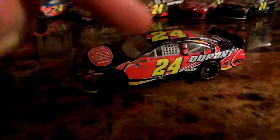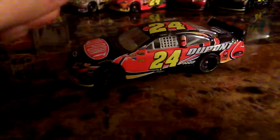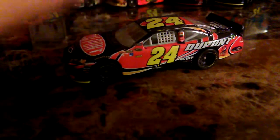this. I've only seen this car race a couple times. I believe this is a 2012, correct me if I'm wrong. I think this car raced at Pocono. I think it also raced at Talladega one race. I don't really remember what races this car raced at, but this was a really cool looking paint scheme, and also it's 20 years right there.